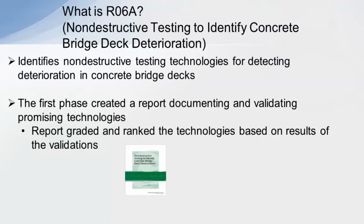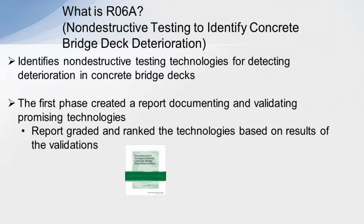Okay, so what is the R06A part of this? The R06A was non-destructive testing to identify concrete bridge deck deterioration. So the R06A was a sub-project, if you will, of SHRP2. And again, it identifies non-destructive testing technologies for detecting deterioration in concrete bridge decks.